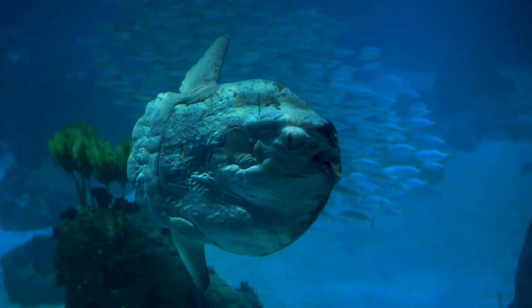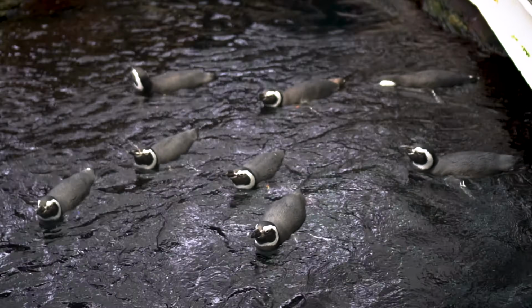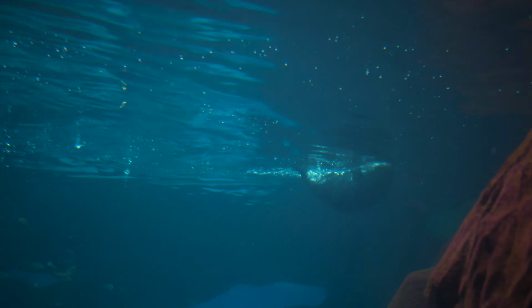Watching these creatures is both relaxing and fun. I'm not sure if these two sea otters are playing or fighting, but just listen to them.